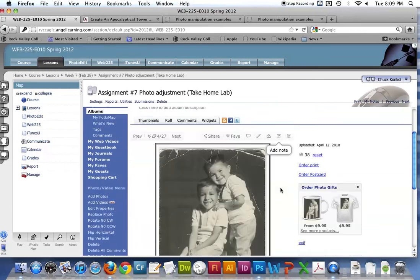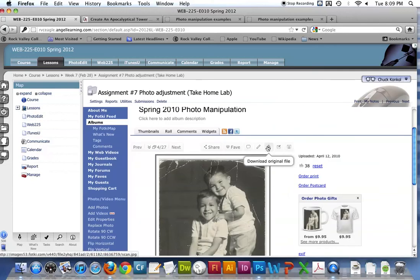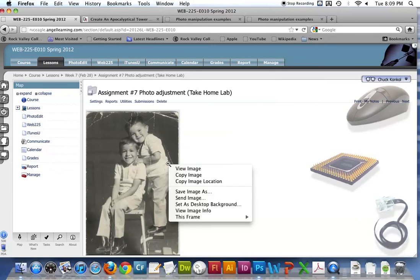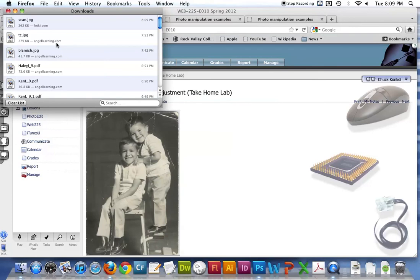Okay, so let me get the full image of this one. Download the original file. This one was actually scanned in.